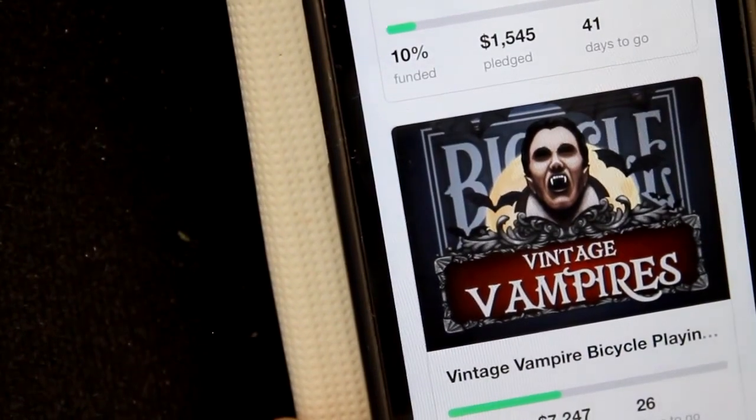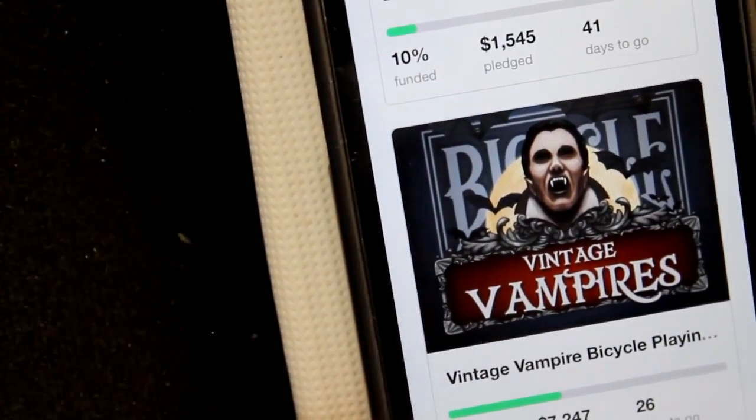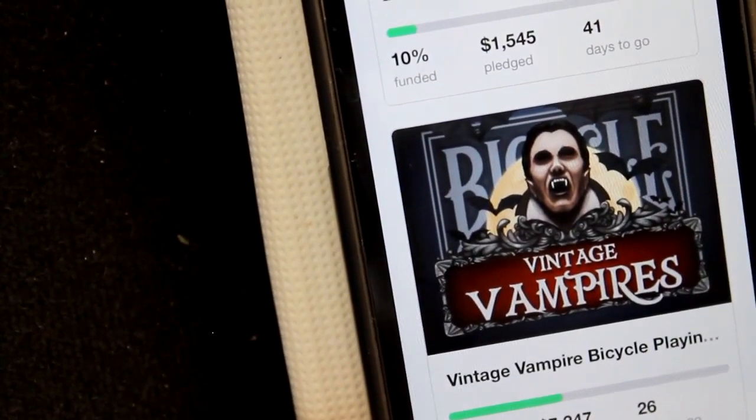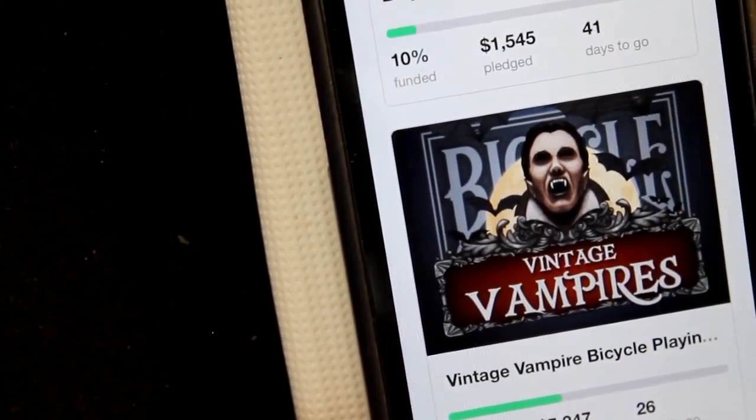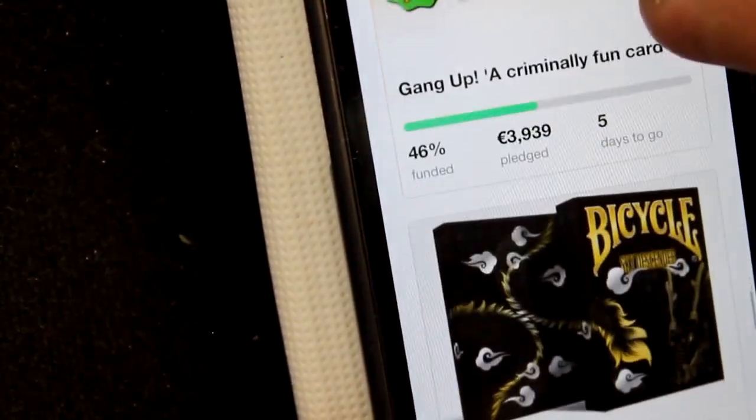Bicycle Vintage Vampires, a new deck from Nat Iwata, 40% funded, 26 days to go. It's got all sorts of cool vintage classic vampires. It should fund. It's a bicycle deck, by the way.